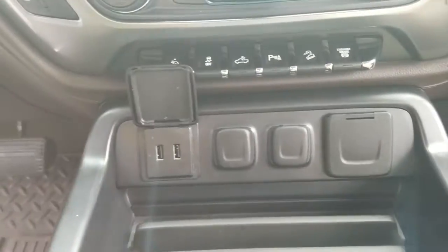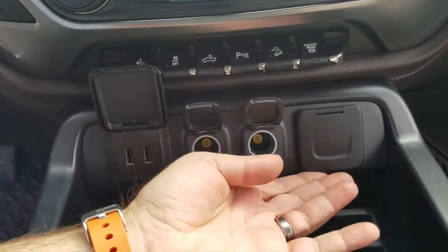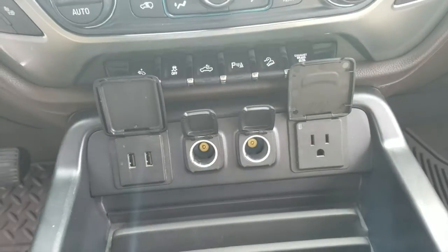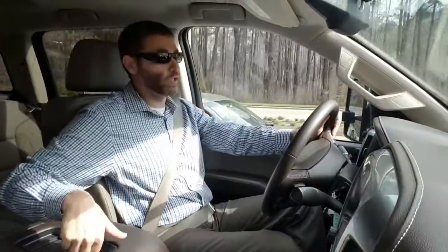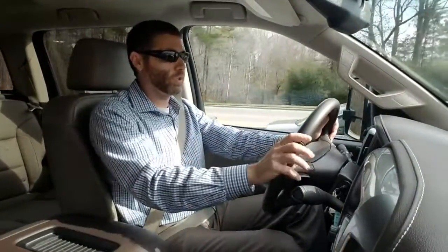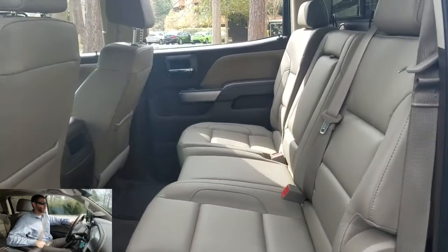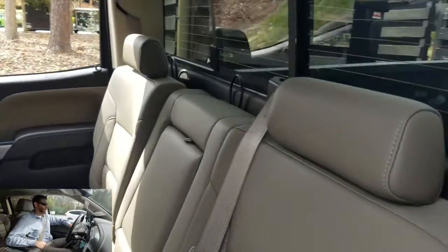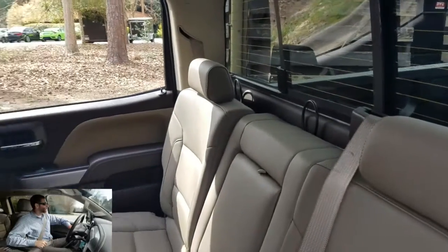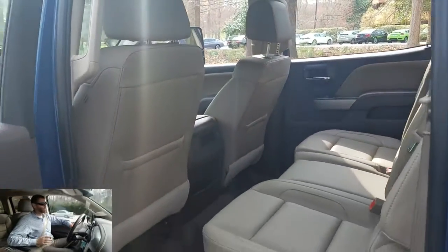It's got dual USBs, 2 12 volts and a 120 volt, which is really nice. And the coolest thing about this truck actually is that you can just lay your phone up here and charge it, which is super cool. It's got this cool wireless charging. Heated and cooled seats, of course. The rear seat is a little tight, I will say. Not as big as the F250. My brother-in-law has an F250, and it's definitely a lot more spacious. Haven't driven the new Titan yet. I don't know that a lot of people are going to go to Nissan.